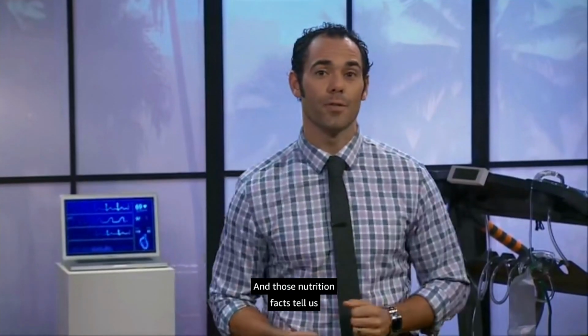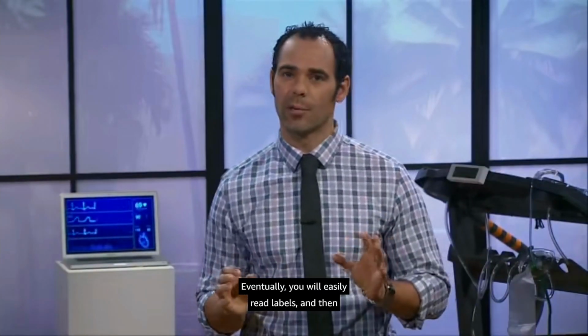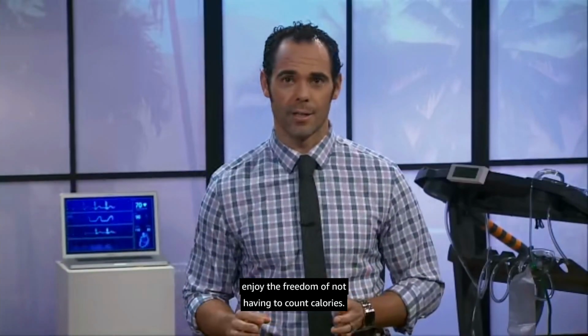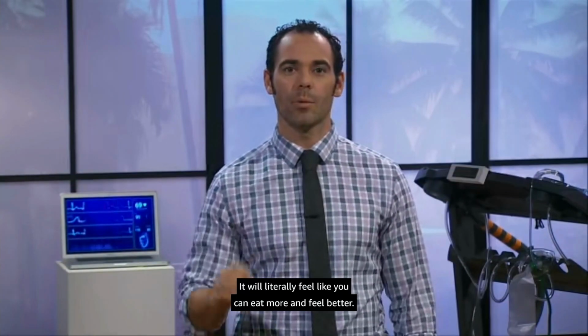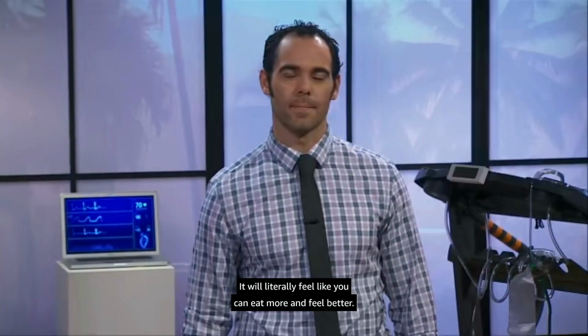And those nutrition facts tell us about the quality and the quantity of the calories in our diet. Eventually, you will easily read labels and then enjoy the freedom of not having to count calories. Instead, you will look for nutrient-dense foods that nourish your body and improve your health and body composition. It will literally feel like you can eat more and feel better.